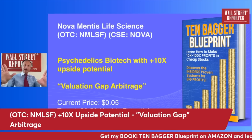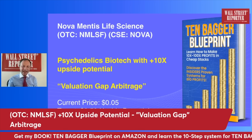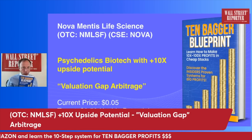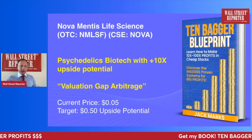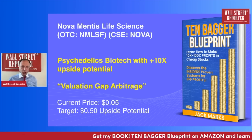So Novomentis Life Sciences, this is the stock. It's a psychedelics biotech stock. It's trading at about 5 cents right now. The investment thesis I have for this, again, we have multiple ways of looking at stocks. I talked about it in the book, but my investment thesis for this stock is what I call the valuation gap arbitrage.